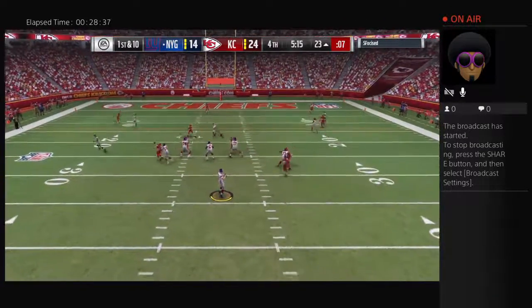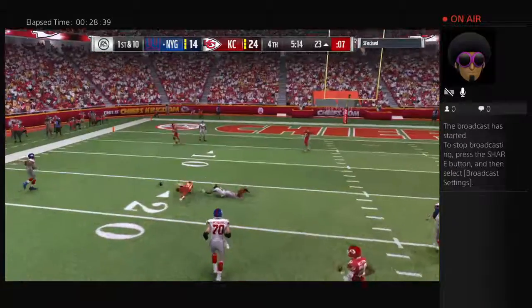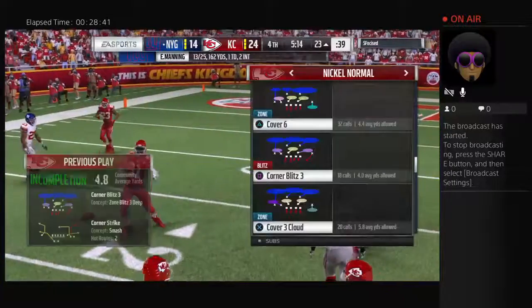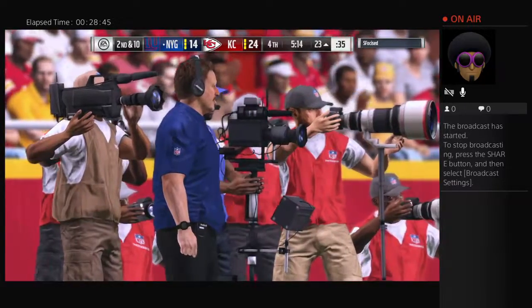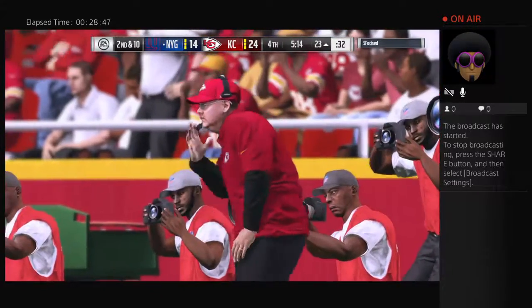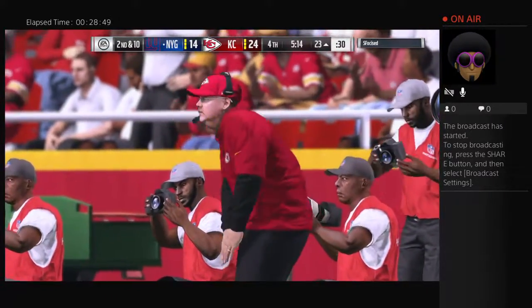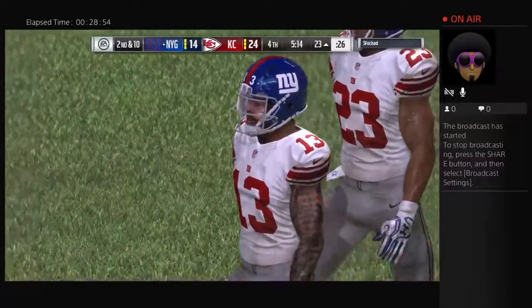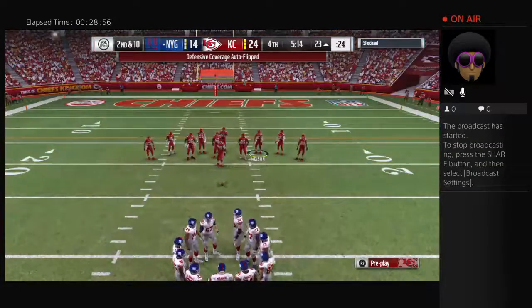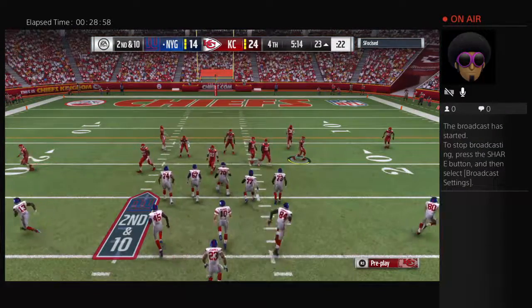On 1st and 10, here's Manning. And it's incomplete. Boy, he doesn't drop many like that one. 2nd down. After watching him drop that slant, I can hear my old coach's voice ringing in my ears right now. You can't run with the ball until you catch it. Trying to get those yards after the catch before he secured it. 10 yards still left on 2nd down.